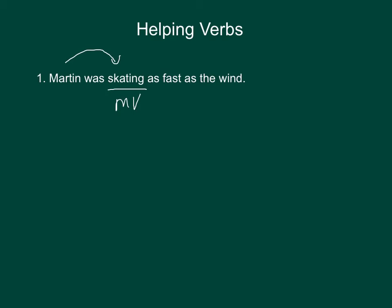Alright, good. The helping verb in this sentence was. Martin was skating. So even though we have "as" here and an "as" here, and "as" is one of our helping verbs that was on that list that we saw earlier in the lesson, it's not actually being used as a helping verb in this sentence. Alright, so the helping verb here is was because it helps the main verb of skating. Alright, hope you got that. Let's try another sentence.